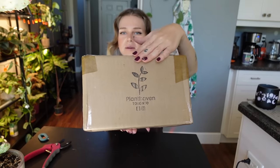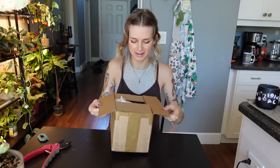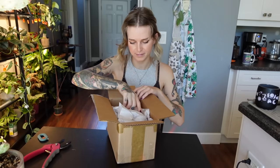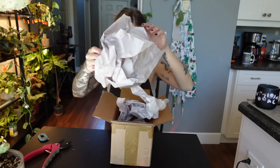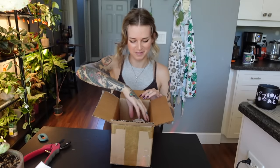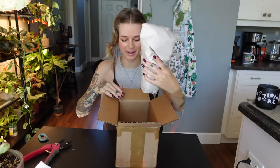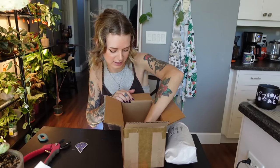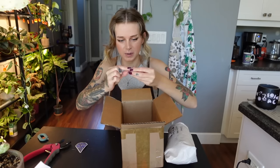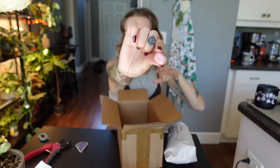Also, I love that it's an upcycled Plant Haven Toronto box. She's got good taste. Okay. Oh my gosh, I'm so excited. I'll cover what the plant is so that I can surprise you guys, but it's packaged so nice. Oh, and she sent me some cute little extras in here. She told me she was putting in some extras. It's a cute little sticker and it looks like some crystals. Oh my goodness, this one is so pretty. This pink one, that's so cute.